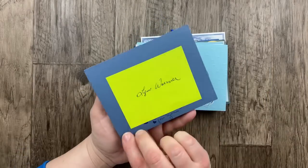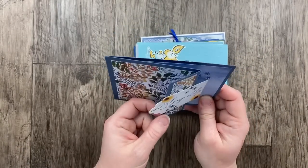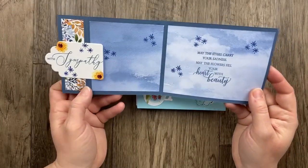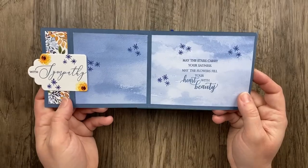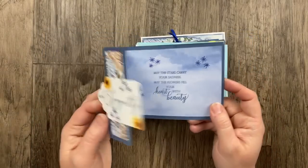Moving on, we've got this one next from Lynn Werner. This is kind of like a little mini Z-fold card. Just a little flap over with sympathy. Oh, on the inside. May the stars carry your sadness. May the flowers fill your heart with beauty. Lynn, I love that sentiment.